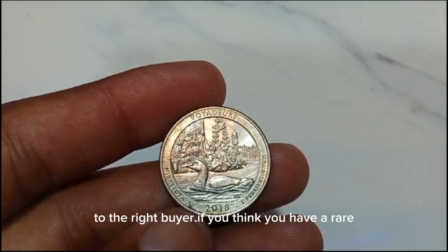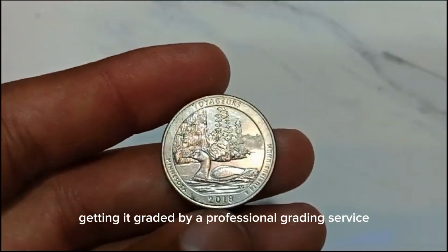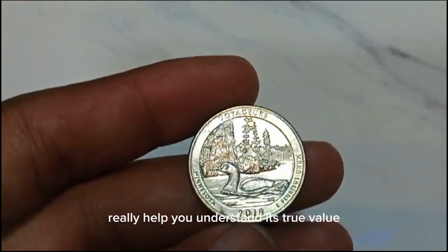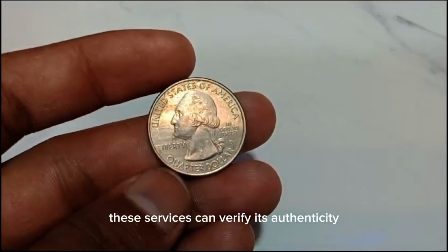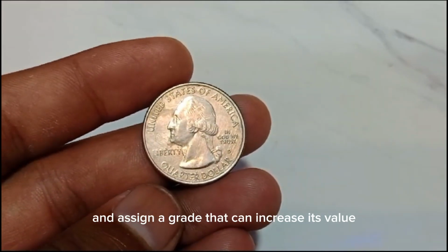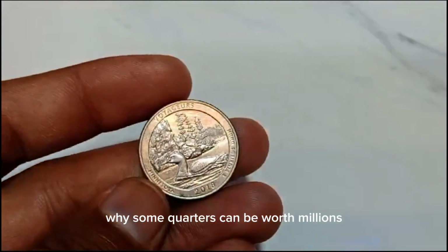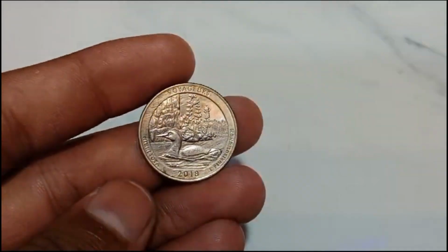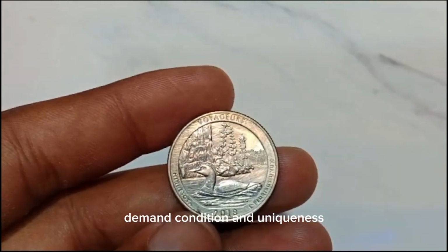If you think you have a rare or valuable 2018 Voyageurs quarter, getting it graded by a professional grading service like PCGS or NGC can really help you understand its true value. These services can verify its authenticity and assign a grade that can increase its value significantly when you sell it. You might be wondering why some quarters can be worth millions while others are worth only face value. The key factors are rarity, demand, condition, and uniqueness.